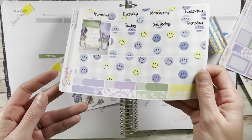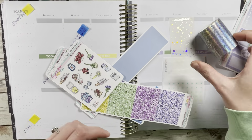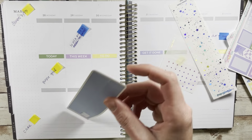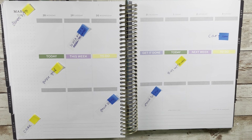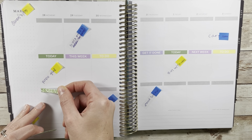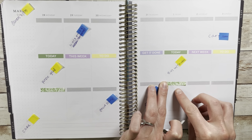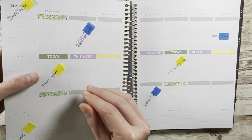Today I have a plan with me in my main Recollections planner featuring this adorable kit from Sugar Pop Fizz called Meadow Dreams. And this is Kittenish Girl Jess art. It was like her spring set, and it was so fun to see all the different color combos that every shop used. But I love me some yellow and I love me some green, and I've been loving purple, so the colors that Sugar Pop Fizz chose were right up my alley.